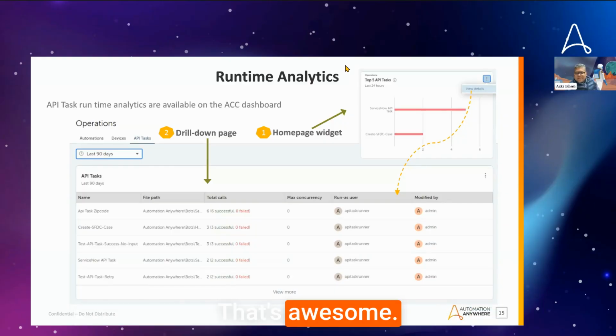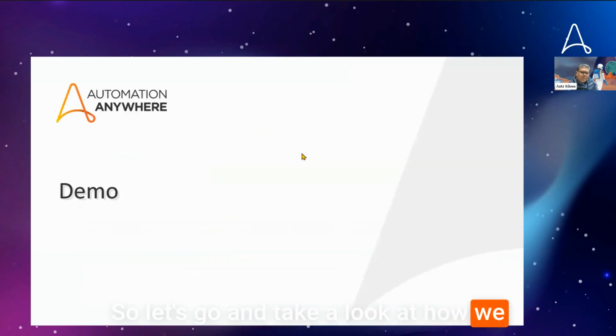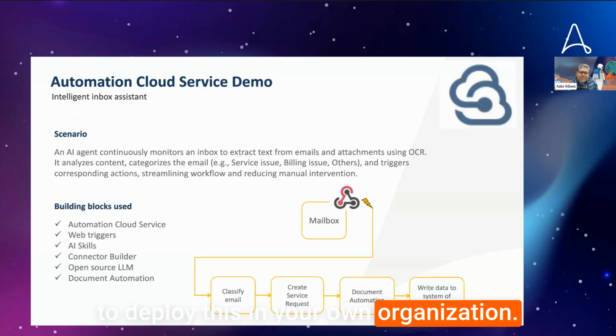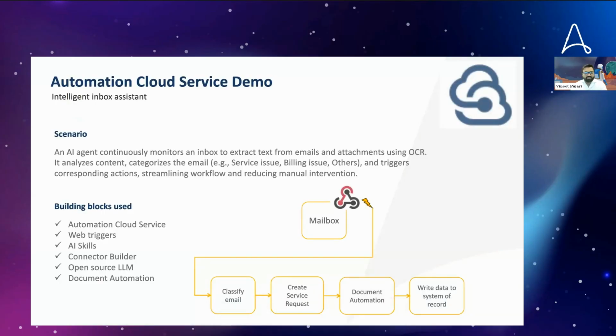That's awesome. So let's go and take a look at how we can pull all this together and tell a story about how you might be able to deploy this in your own organization. Yeah, absolutely.